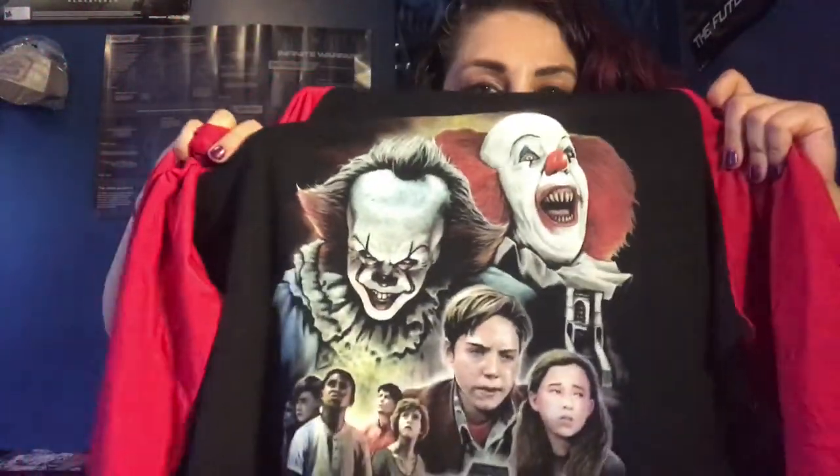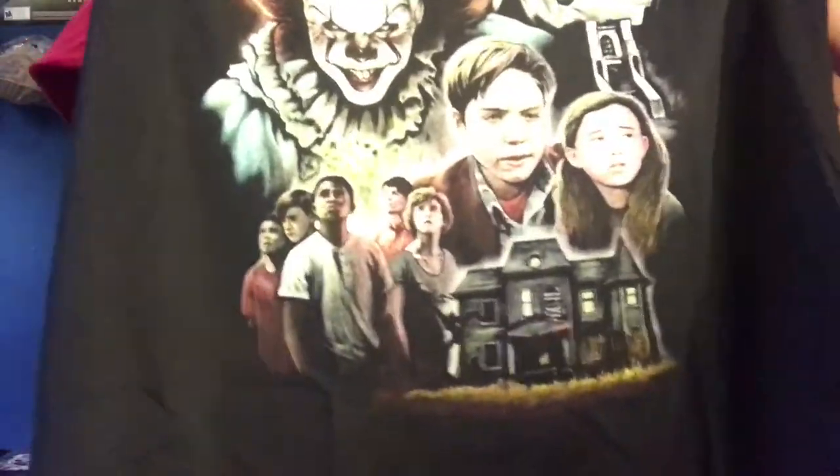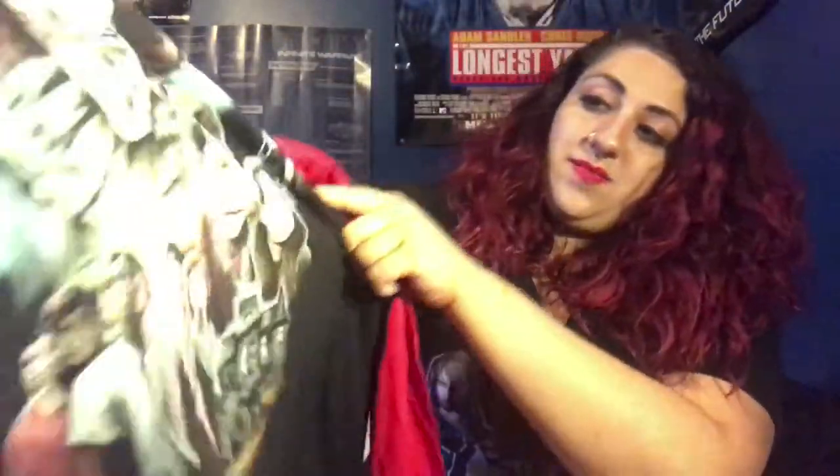Smells vinegary. So that is the design. And I love the red sleeves, especially with Pennywise. And obviously it has both of them on that. So who wouldn't love this design? And then both sets up here, but the same house. So yeah, I definitely like that a lot.